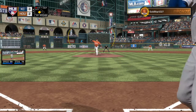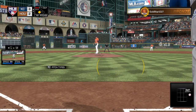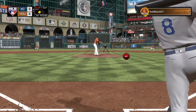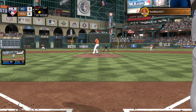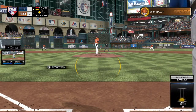And he won't bite at that one either. It's 2-0. Well, both of those balls have been inside, so if I'm hitting, I'm looking for something I can get my arms extended on. Probably won't come back inside for a third time. He's set, and the 2-1 pitch. Changeup gets him out in front for strike 2.